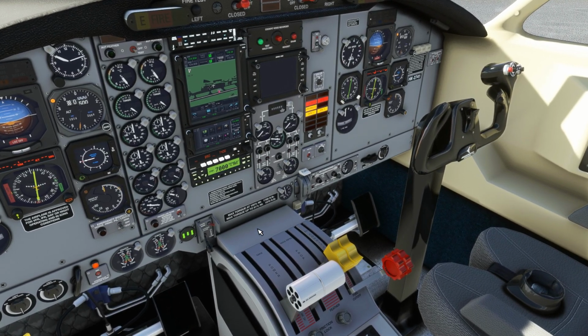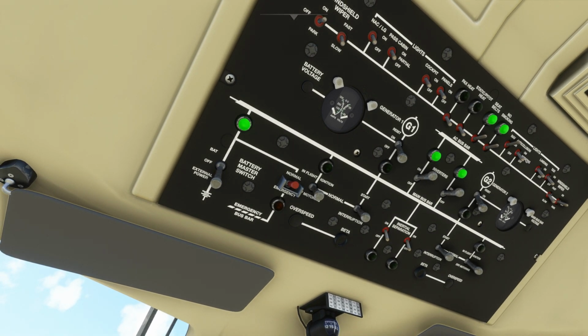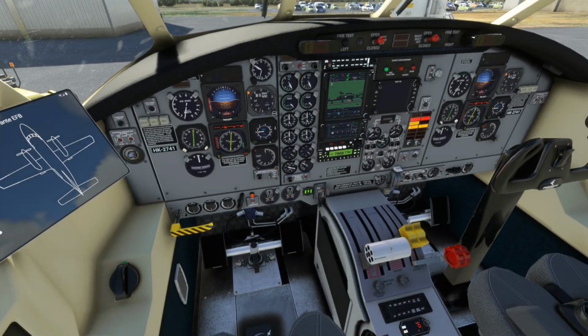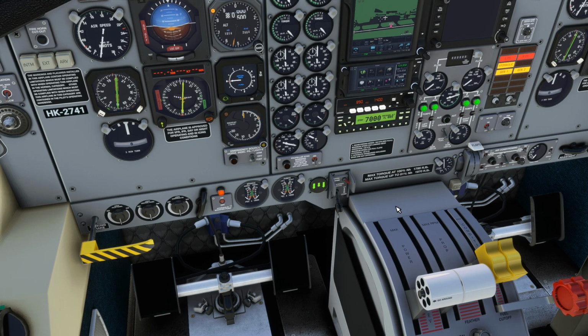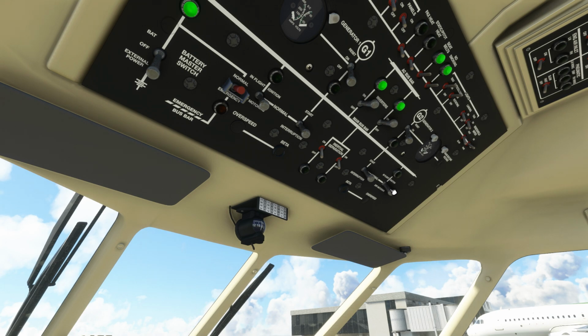We're going to go ahead and get the lights. We'll get our collision lights on. I don't know which ones here are the beacon. I'm assuming it's these guys here. There's not an actual beacon on there. And from there we will turn our fuel pumps on. And let's go with the right engine. We'll go ignition and start.